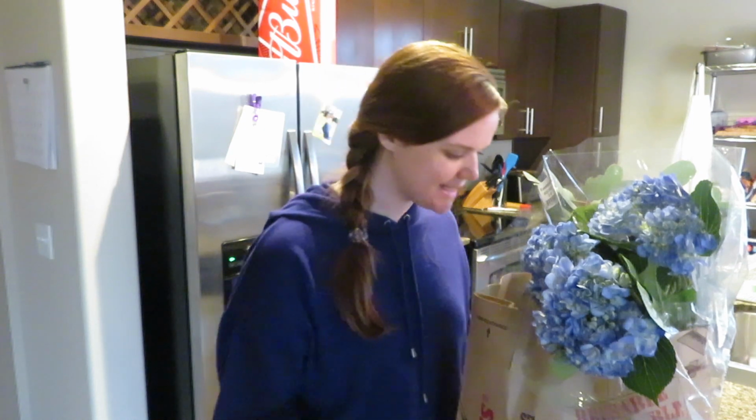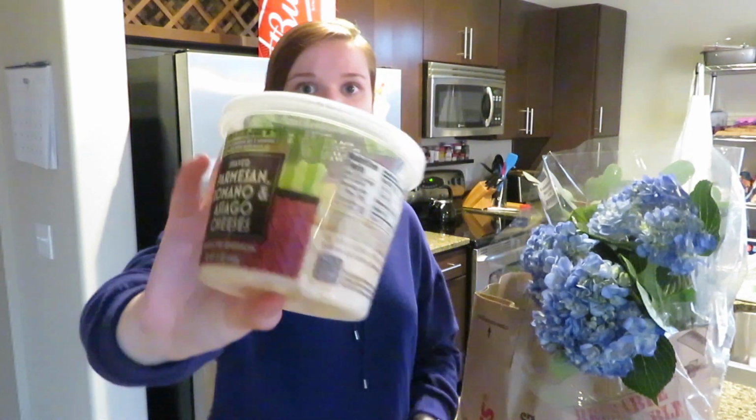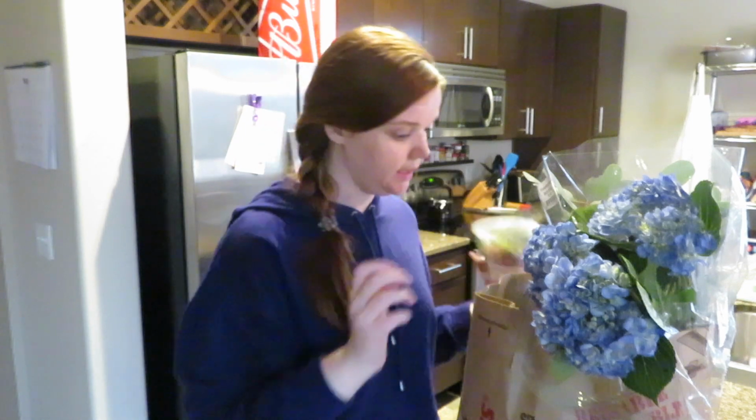All right, and the last bag I think is going to be all my frozen stuff, so I clearly did not plan this very well, but anyway, let's get started. So I got some of this Parmesan Romano and Asiago cheese. I've talked about this 3 million times. You see me use it in recipes. I just really like it.